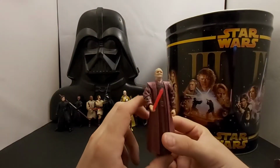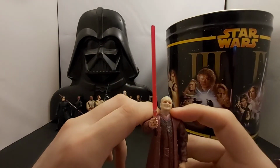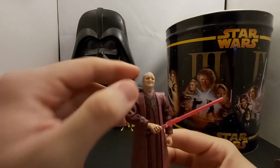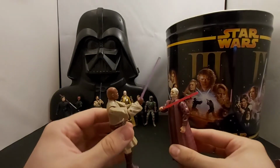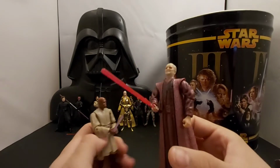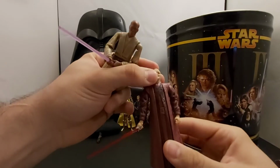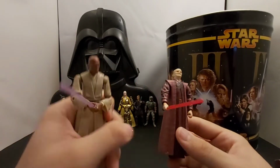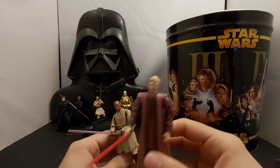Next, we got Darth Sidious. About right when he turns into Darth Sidious, when he reveals himself to Master Windu over here. I always thought this figure was cool. He came with an alternative head and hands, so you can have regular Palpatine, or you can have Sith Palpatine. I always thought it was kind of cool.